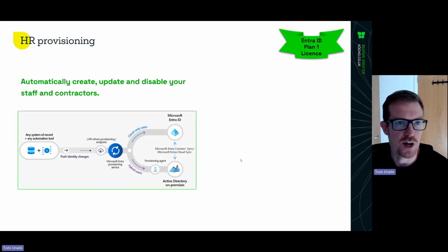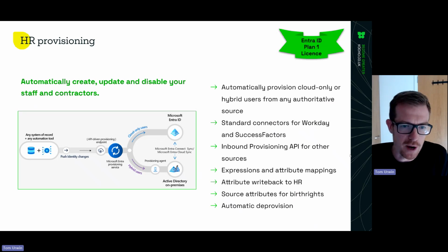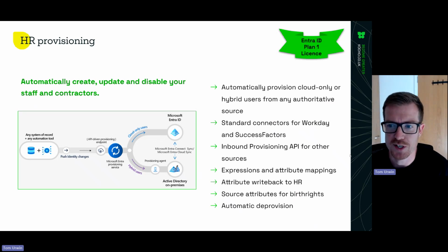Let's start with HR provisioning. So this has been around for a while when it comes to Workday and SuccessFactors. There have been standard connectors for quite a while. But what we have now is the inbound provisioning API. So that essentially allows us to push data from any source. We would use something like a Logic App to pull from that system of record. So it could be a database on-prem, it could be even a file, but typically we're looking at an HR authoritative source, could be cloud, could be on-prem, but it doesn't have to be Workday or SuccessFactors anymore.